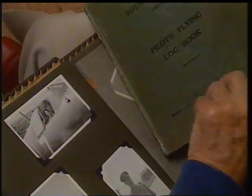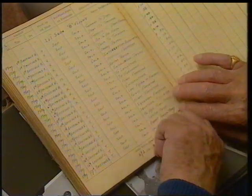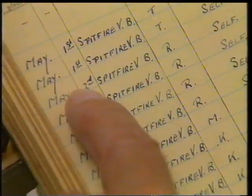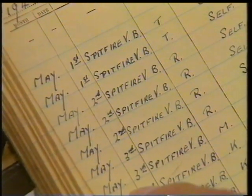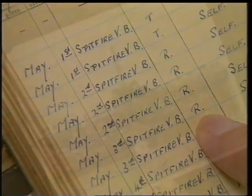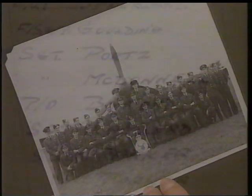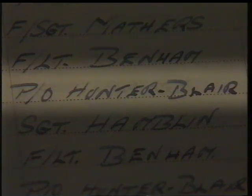This is my pilot's flying logbook, and this records all the flights that I did at that time. And when I opened the page on May the 2nd and 3rd, 1942, I flew R for Robert, Blue Peter. To begin with, the aircraft was shared amongst several pilots, but gradually each grew to have their favourite. Blue Peter became the personal machine of pilot officer David Hunter Blair.